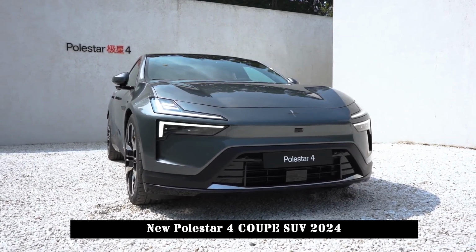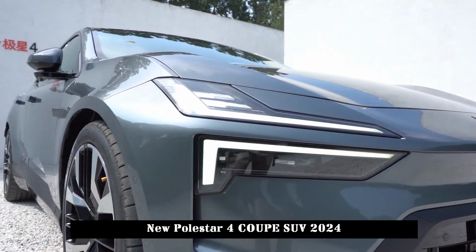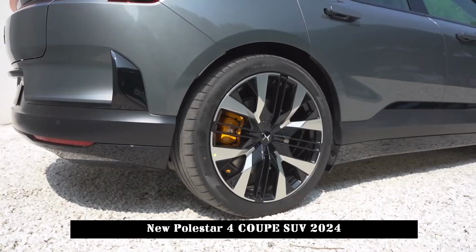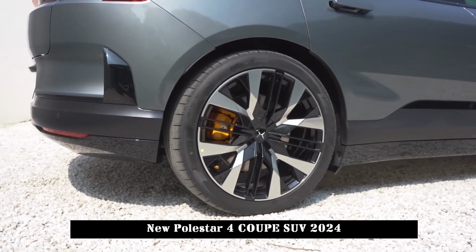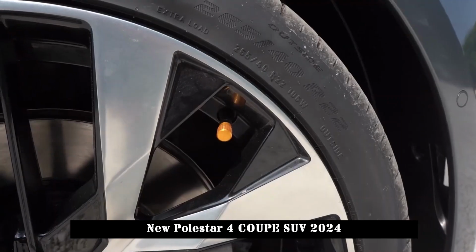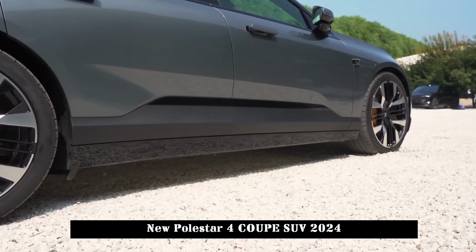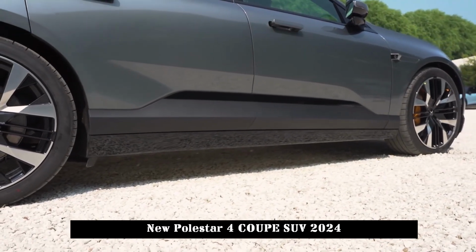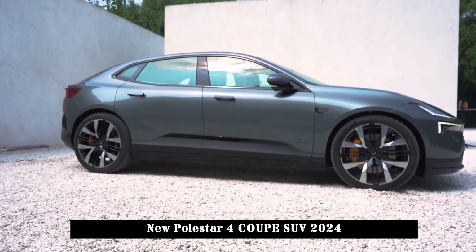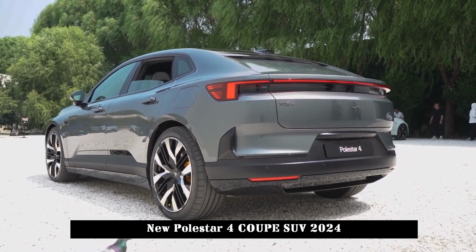Its front face does not adopt the rectangular grille that was common in the previous Polestar car series, and it becomes more concise. The decoration that extends to both sides is also cancelled, and the design of the entire front face is closer to the Polestar 6. As an all-electric, high-performance coupe SUV, the body appears to use multiple aerodynamic designs such as a sleek closed faceplate, hidden door handles, airflow-optimized taillights and the like.